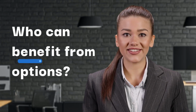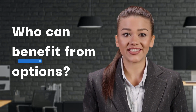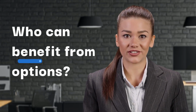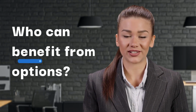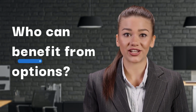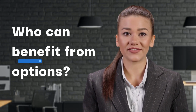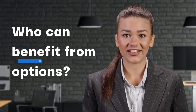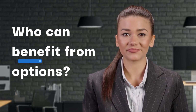Options trading can benefit several types of individuals, including experienced traders. Experienced traders with a deep understanding of the market and its movements can benefit from options trading by using options to hedge their portfolio or by speculating on the direction of the market. They can use options to create a variety of strategies and generate profit from various market conditions.